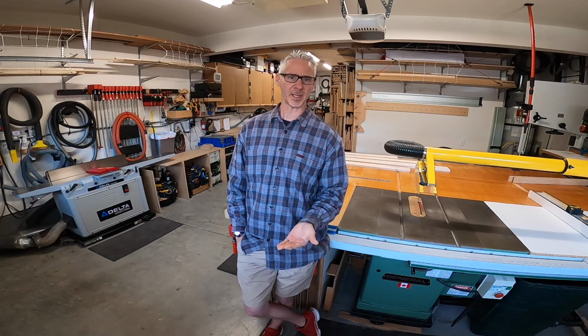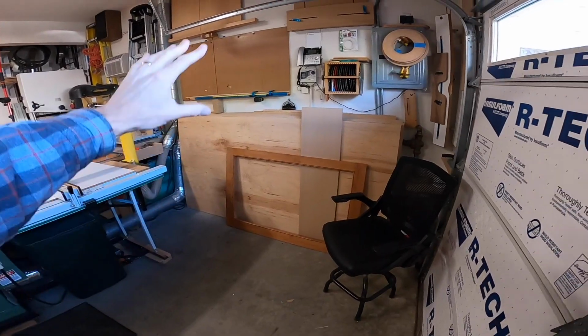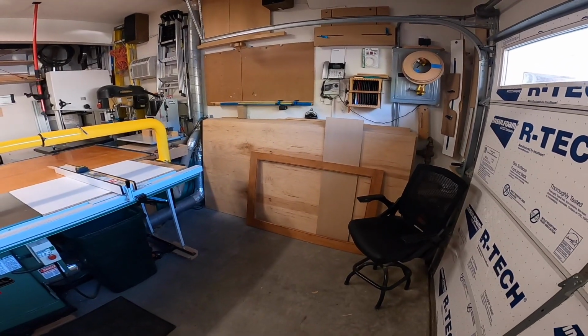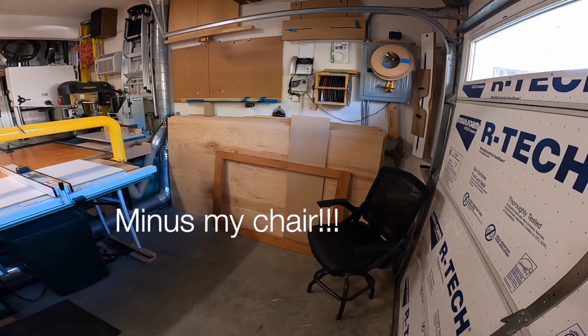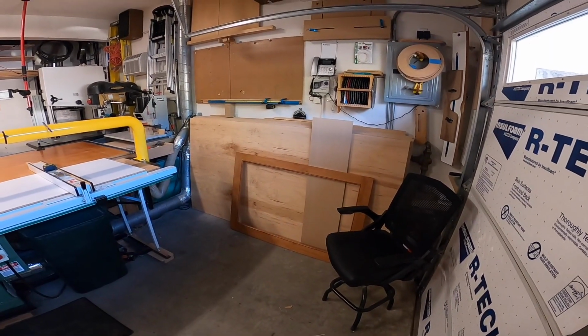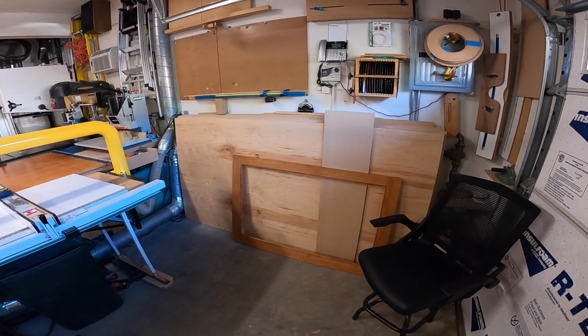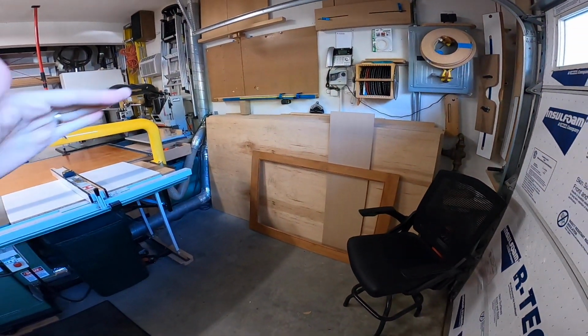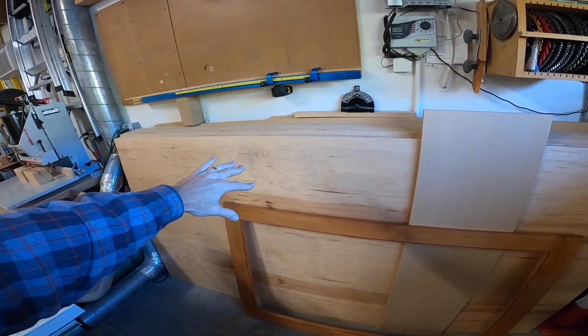Check out this video, and I'm going to walk you through, kind of do a tour of the shop, but I'm also going to be showing you how I do this. This section here is my sheet goods section. So this is my 4x8 section. This is the material that I'm working on pretty much all the time, and it's usually the next project. So you see that there's maple plywood here, pre-finished maple plywood.